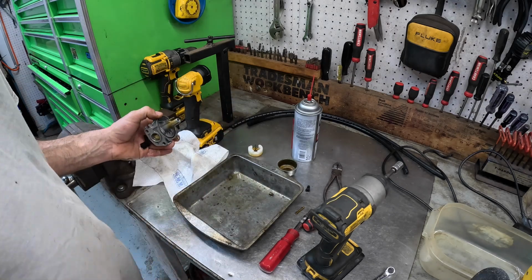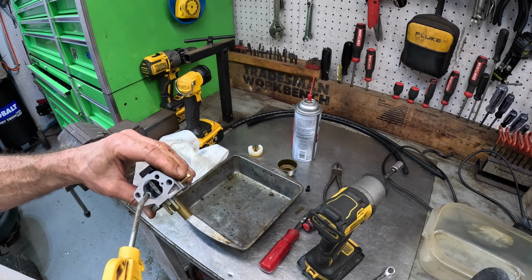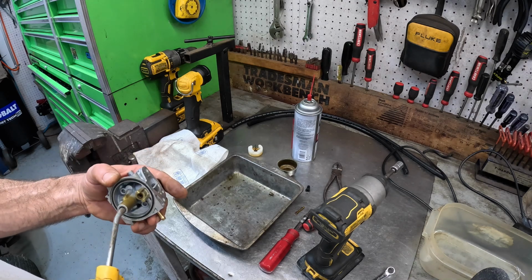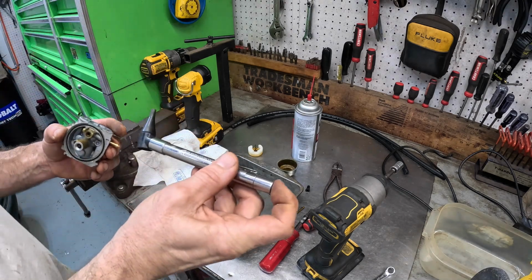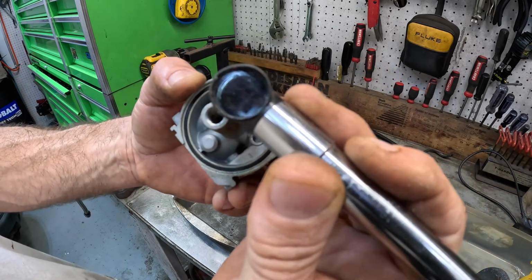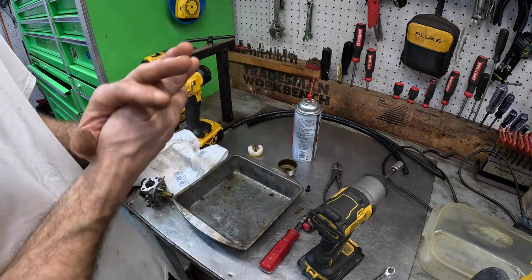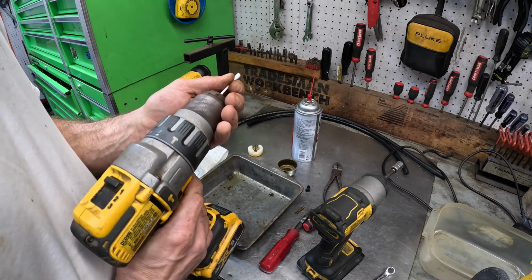That needle seat right there looks awful gummy. Yeah, it's looking awful gummy in there. I don't want to take a chance on that seat leaking. We'll give it a cleaning. Do the old Q-tip trick.